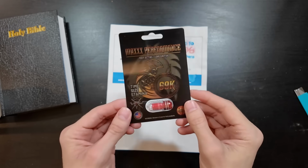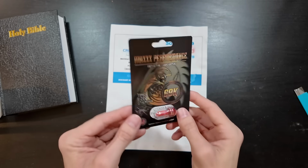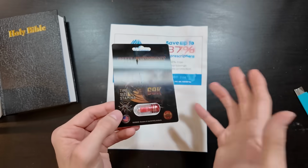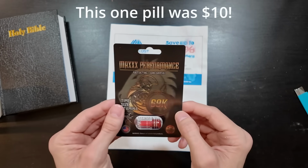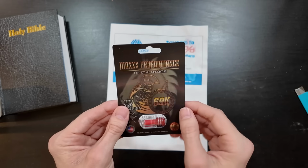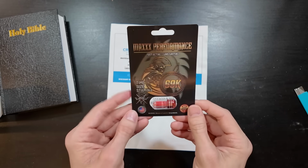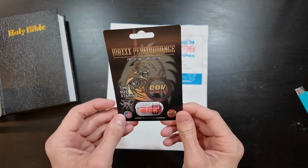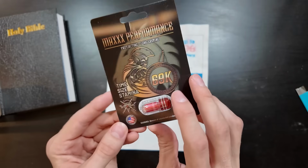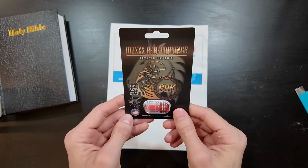Take a look at this gimmick of the century. Wow. Charizard holographic packaging. I love to see it. I mean, it got my money, that's for sure. It did its job. Max Performance, 3X's, fast acting, long lasting. It rhymes, so that's cool. Time, size, stamina. It's just buzzword after buzzword, folks. 69,000, which is really good because I like to keep my pills sub 70,000.